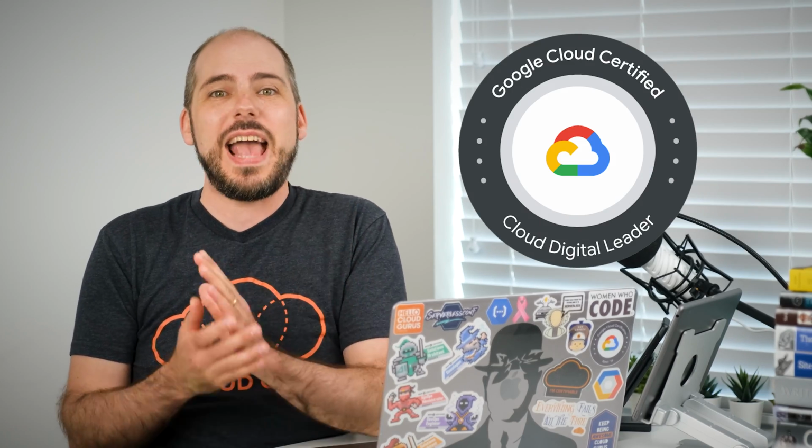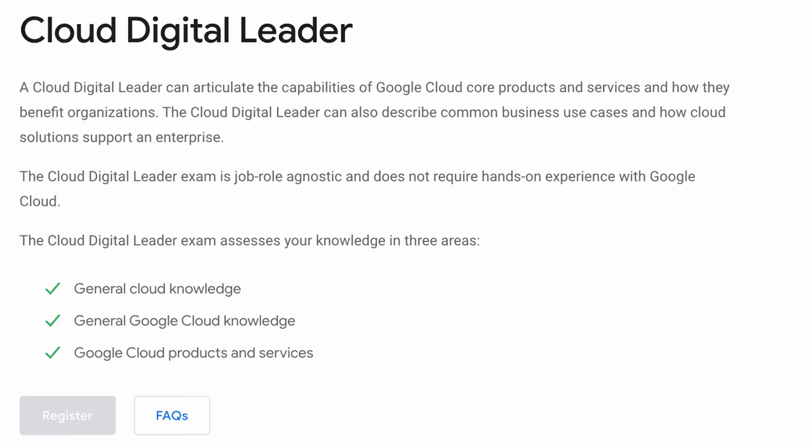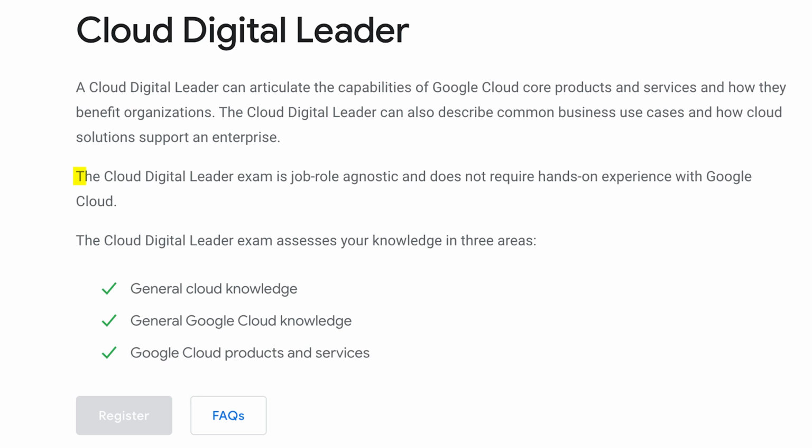Now, this certification may actually be the most significant thing that Google has ever done to welcome people into the GCP ecosystem. The reason for this is because, as Google says, the Cloud Digital Leader exam is job role agnostic and does not require hands-on experience with Google Cloud. This is the only GCP cert that doesn't require you to have used GCP yourself yet. Even still, this cert is quite valuable too.